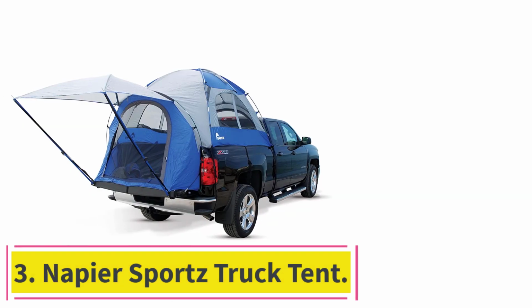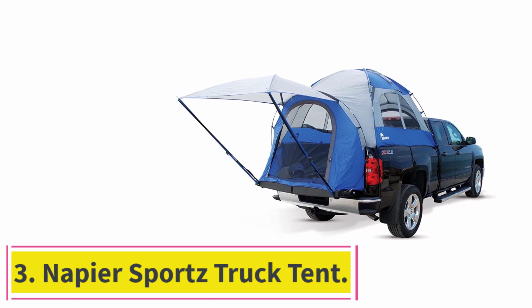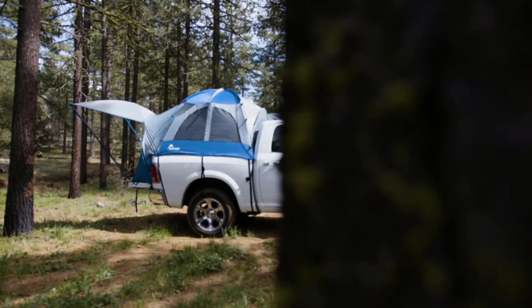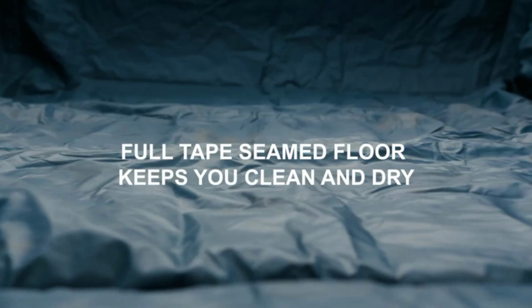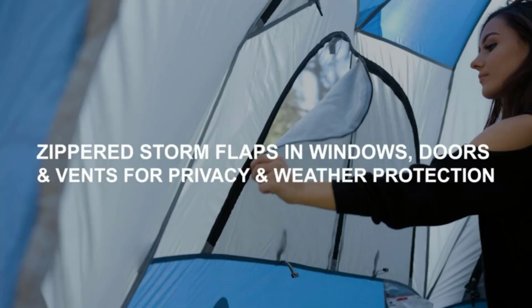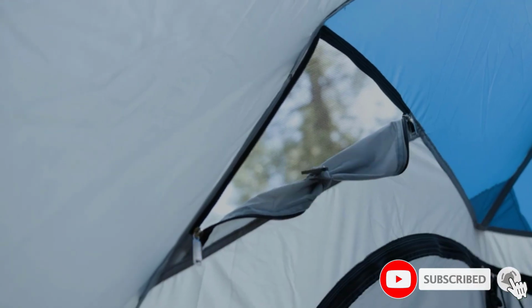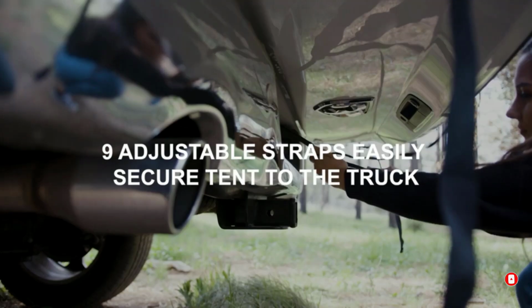At number 3. Napier Sports Truck Tent. The Napier Sports Truck Tent is an ideal truck bed tent for any truck that has a bed ranging between 5.5 to 8 feet long, which is most of them. It's made from polyester with fiberglass poles and features a full coverage rainfly to protect you from the elements. This tent also comes with a floor to ensure you stay warm, dry, and clean while you're camping in the back of your truck. Pitching it is simple once you know how to.